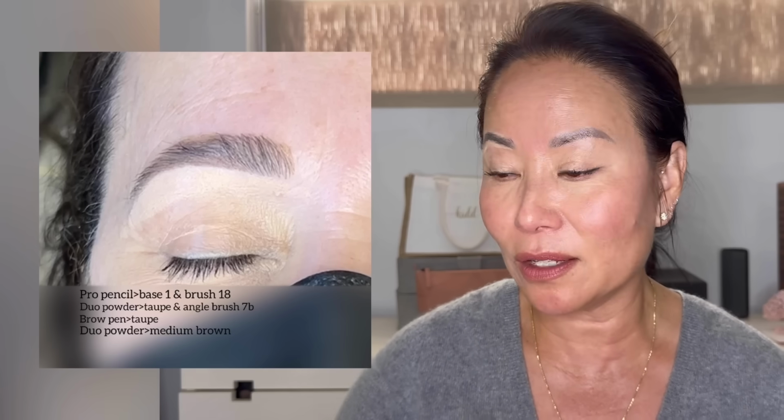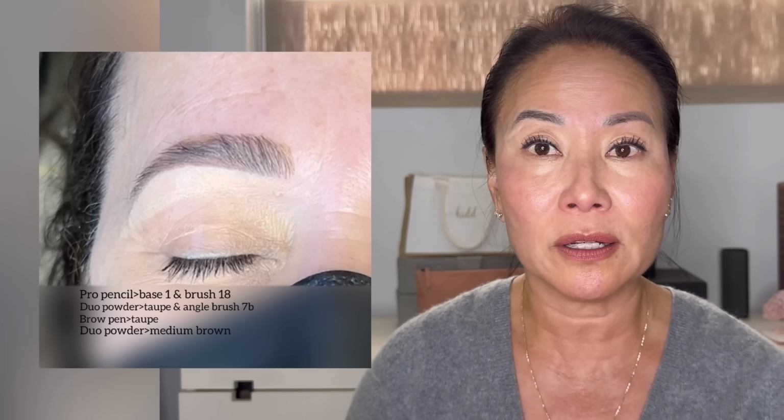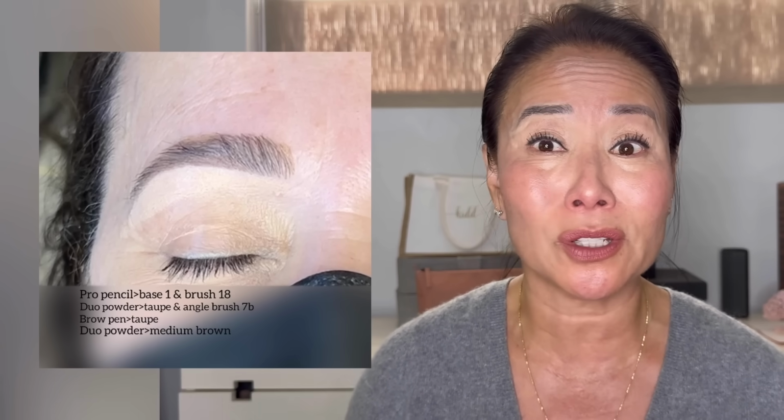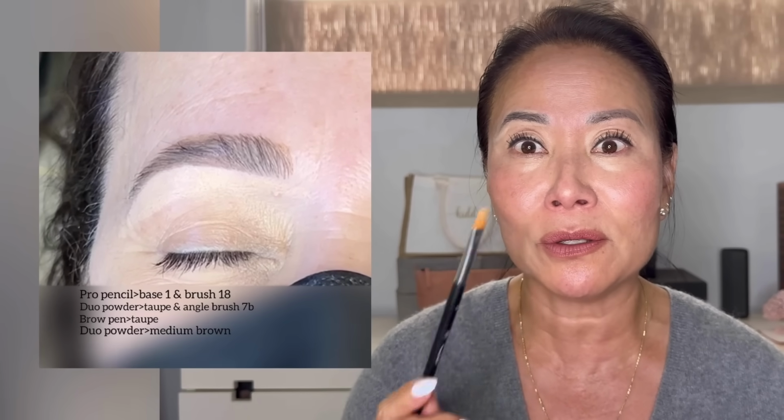So that is important. This is what I mean by there's going to be a few products to use, but if you invest in this look this way, I promise you it'll just last you all day. You won't even have to worry about it. The brush 18 is always handy, like I used earlier. I'm going to use it again.